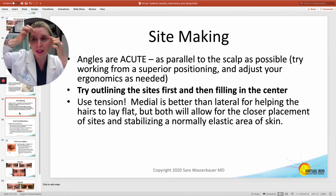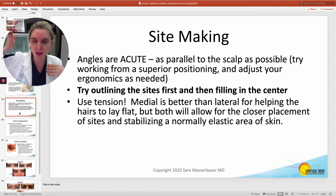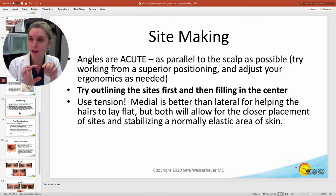And if you pull medially rather than laterally, the hairs are going to stand up. You're going to be able to make those sites, and then when you let it go, they lie down ever so nicely. Try outlining the sites first, just to get your edge, and then filling it in after that.